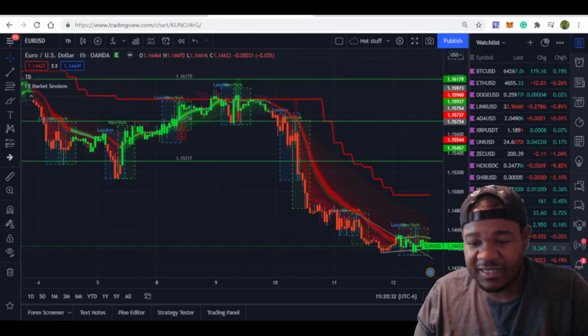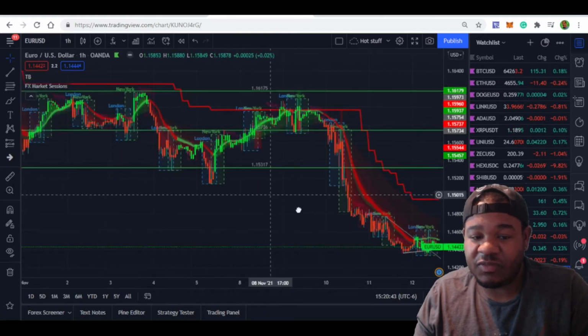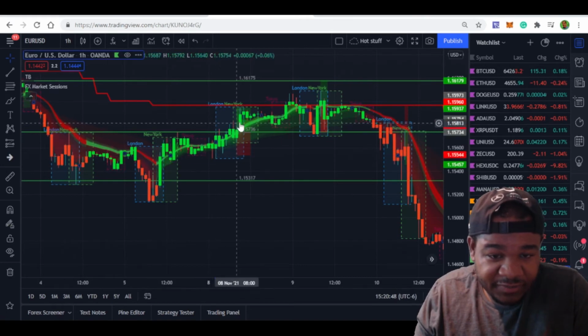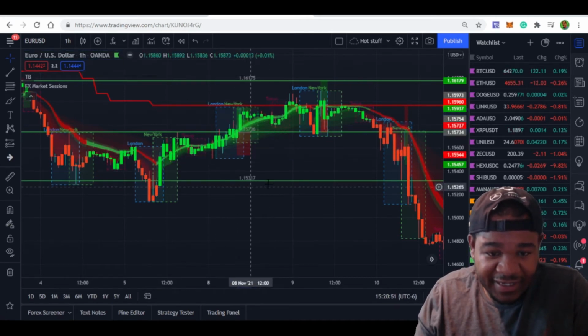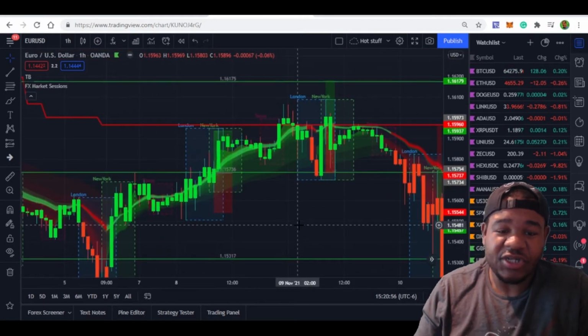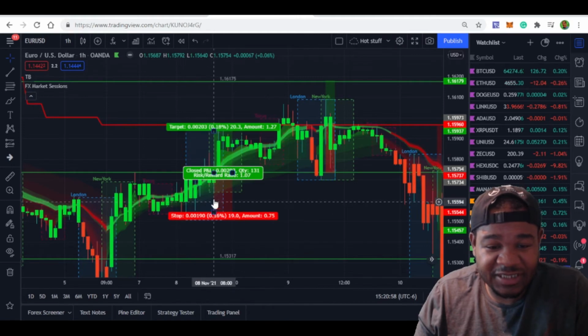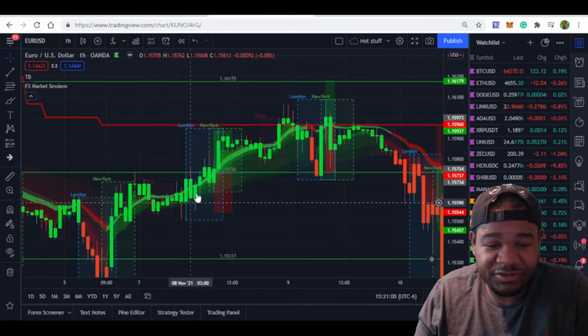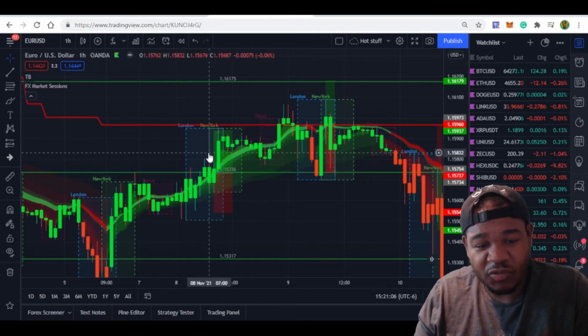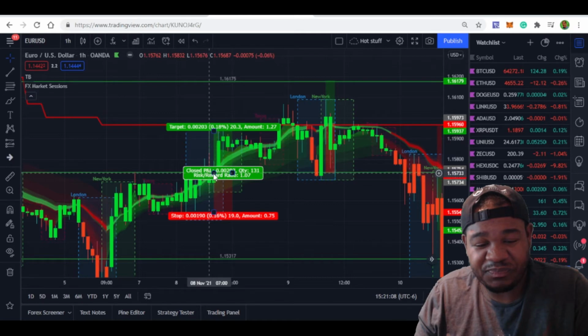I was looking for trades on pound Japan, USD CAD, and pound USD, but the Euro USD is looking really good as I was trading. So let's go through these trades that I made. The first trade was right here on the 8th, which was a win. I'm trading as the New York stock market opens. So this is what I was looking for. The New York stock market opened, and it passed this resistance line. I was like, okay, I'm gonna make my entry as it gets close back to support.